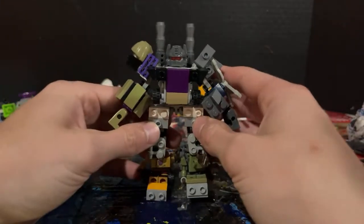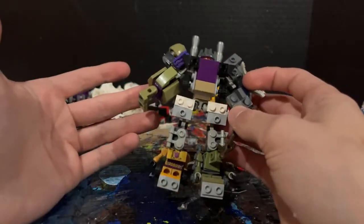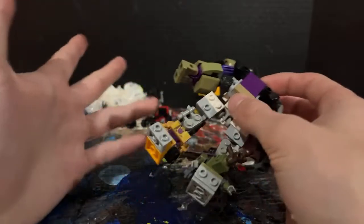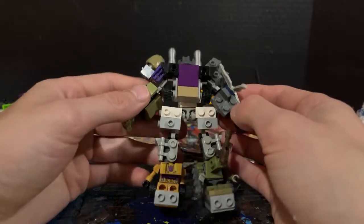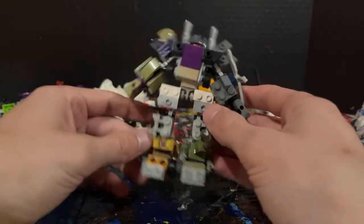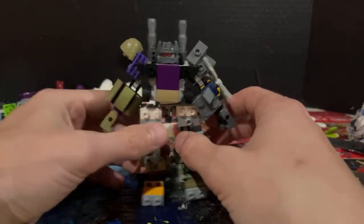But yeah, here's Bruticus. I'm going so slow with this. It's been 11 minutes and I haven't even gotten through one. But yeah, I'm not going to separate these guys. Number 1, because I have some of the parts of these guys upstairs. Number 2, I don't have Onslaught, so it doesn't really pay. And number 3, I'll probably forget how to make this guy again.